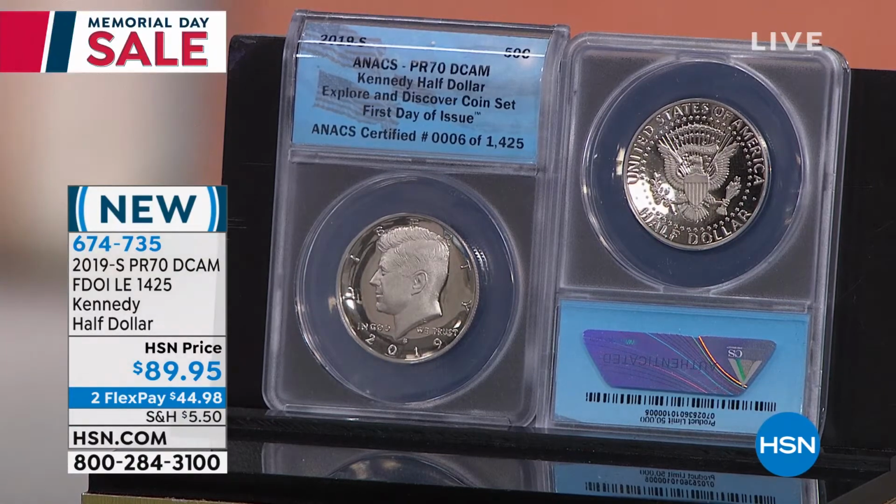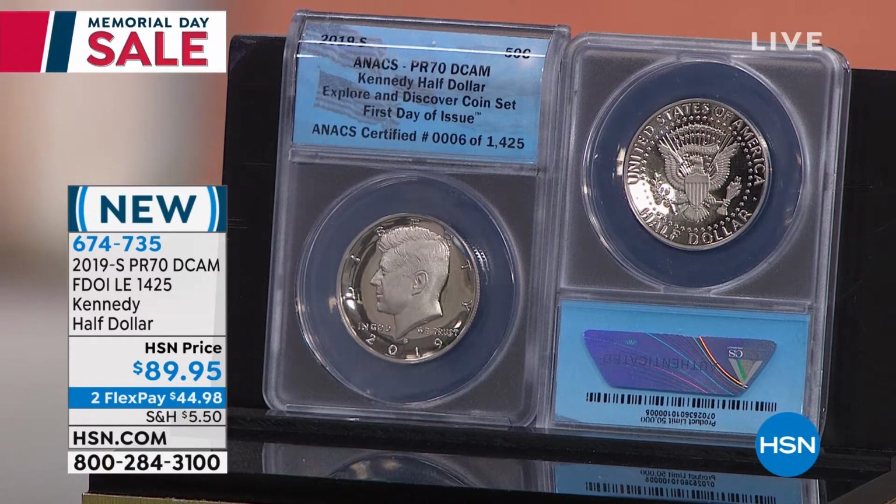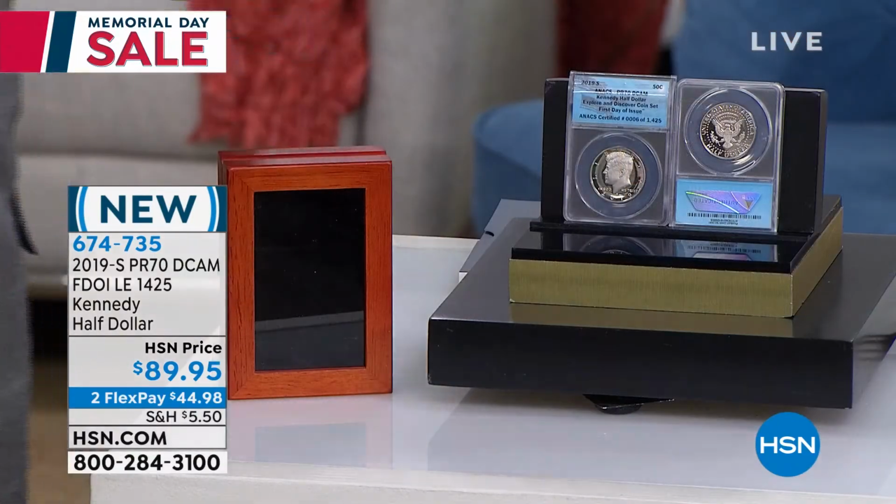And I ended up with 1,425 perfect Kennedys. Oh my gosh. And we got every single one of them right here. Every single one of the perfect, rarest Kennedy ever made by the United States government. Now, there are lots and lots of Kennedy half dollars that I can sell you for more than $89.95, but none of them are rarer. And none of them are, of course, in a higher grade because it's graded absolutely perfect. $89.95 and the Red Oak presentation box, which is $16.95. So basically $75 for the rarest Kennedy half dollar ever made by the United States.